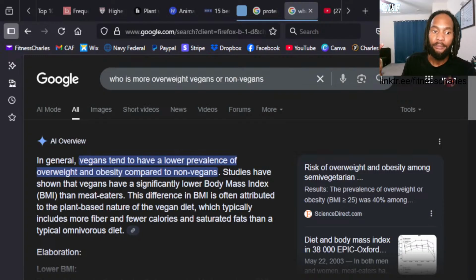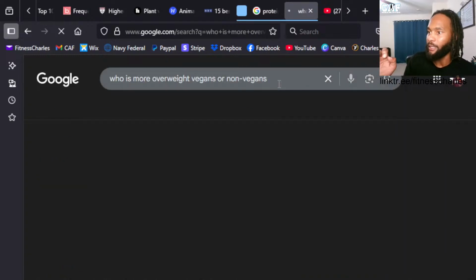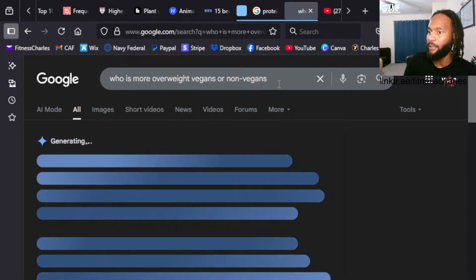Okay. And I'm going to pull it up quick because it just pulled up. Now everybody can see what I typed into the screen, right? Who's more overweight, vegans or non-vegans? Let's hit it again so we can see the same thing, right?